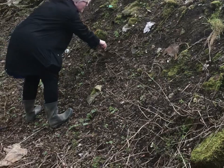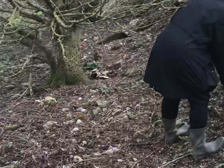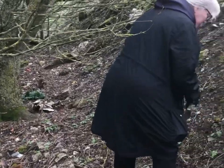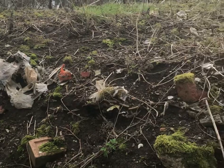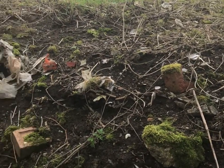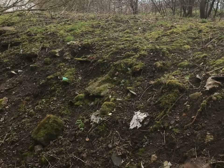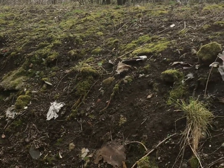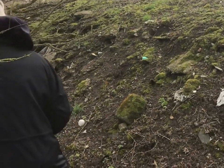Swepps. Well, there certainly is some rubbish here. Yeah. And I can see this going right the way back. I mean, look at that big, huge mound up there. Yeah. We might have to come back here another day, I think. Yeah. And have a little look. Because I think we could if we disappeared up there.